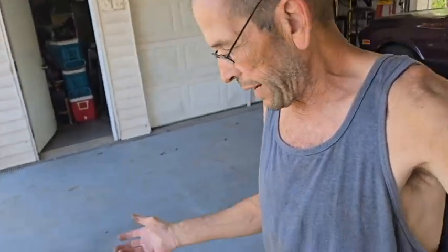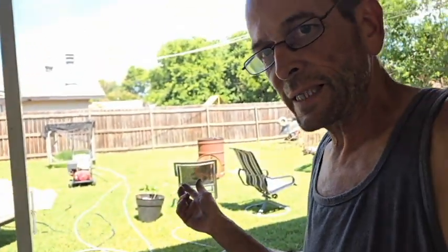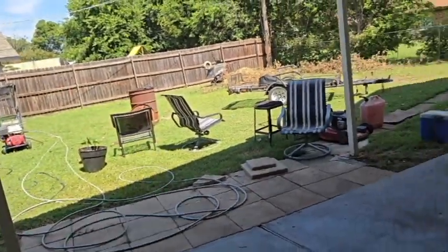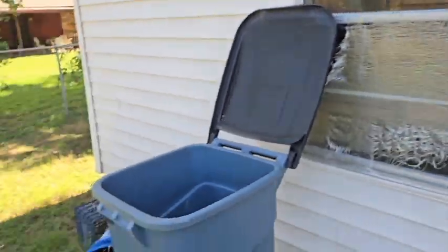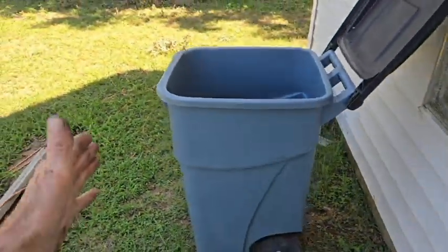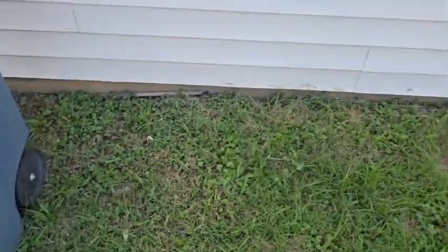Got the patio cleaned up a little bit. Still got a mess out here, but it's enough to make Ramona a little happier. Now I can finish cleaning this stuff up real quick in a little bit. 10 foot will go from there to the center, and then I was thinking of about a 4 foot path through here. 4 feet.